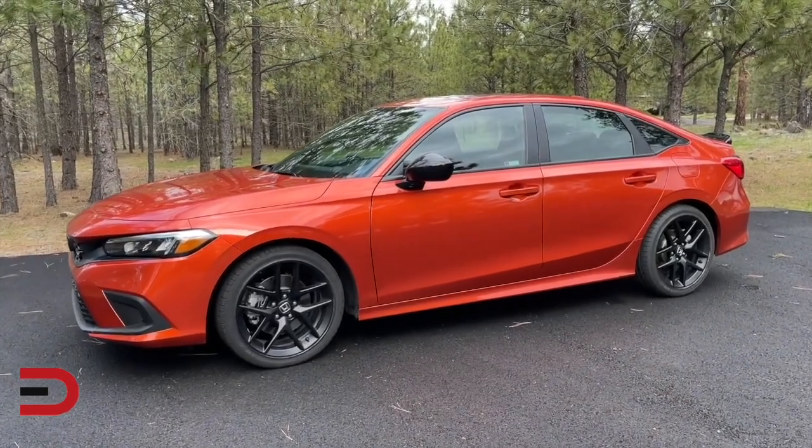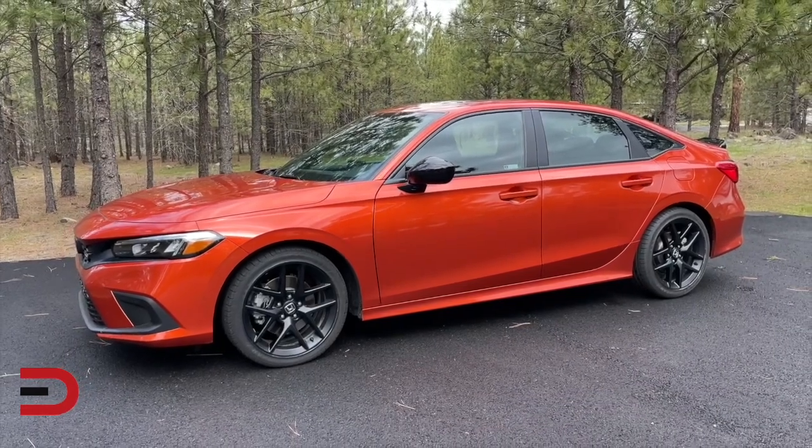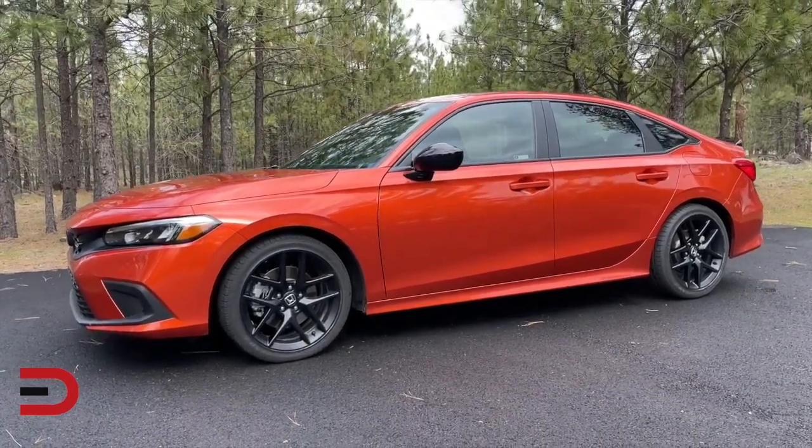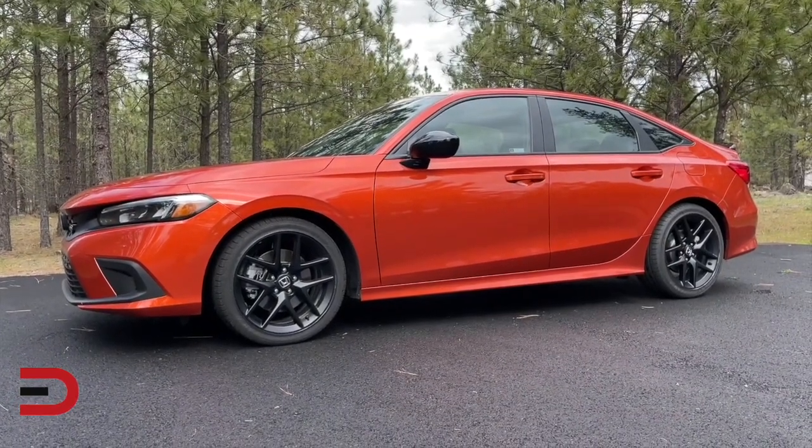Your price point and fuel economy numbers are as follows. $27,300 is the MSRP. You have to add $1,000 for destination, so it comes out to $28,315. Fuel economy, 27 city, 37 highway for a mixed driving number of 31. If you want summer tires, add $200.